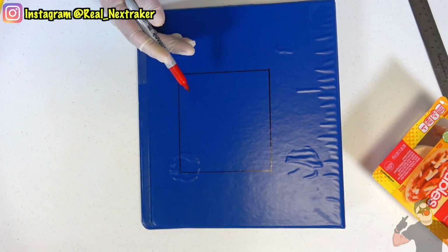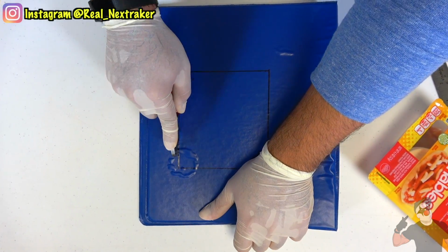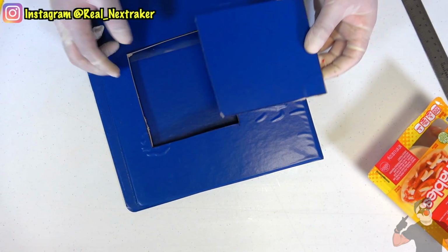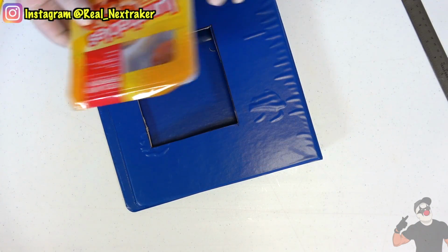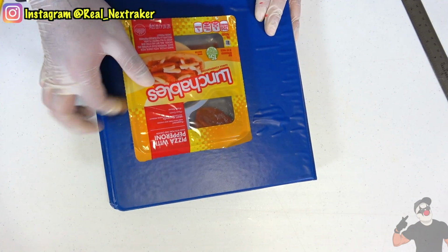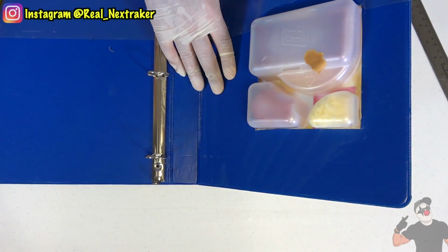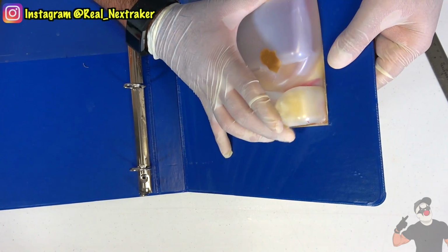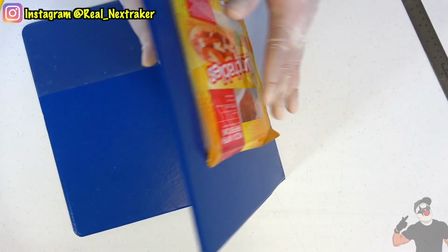Alright, so this is what I'm gonna be cutting out. I got my blade right here and I'm just gonna cut it out. Now, of course, it doesn't have to be the perfect of cuts, just as long as you can take your Lunchables and stick them in like this. See how snug it fits? And look at the bottom. Now, it can't go through because the top portion of the box is actually longer than the bottom, so that is perfect for us.